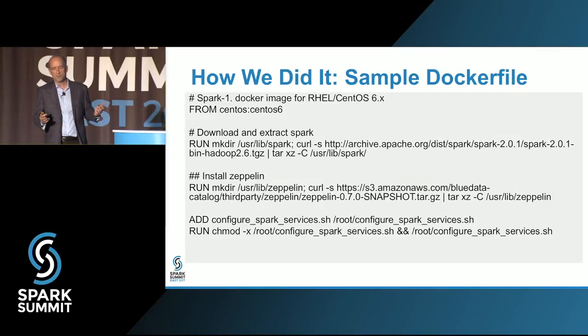This is a sample Dockerfile. If you're familiar with Dockerfiles, this is just what you normally see. I'll quickly go through what this actually means. On the very top, you see that we're starting with a CentOS 6 image. So we have the operating system image there.